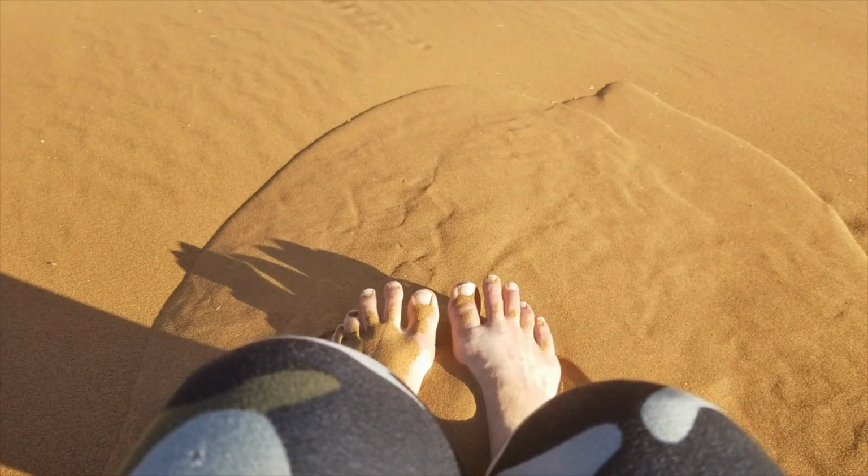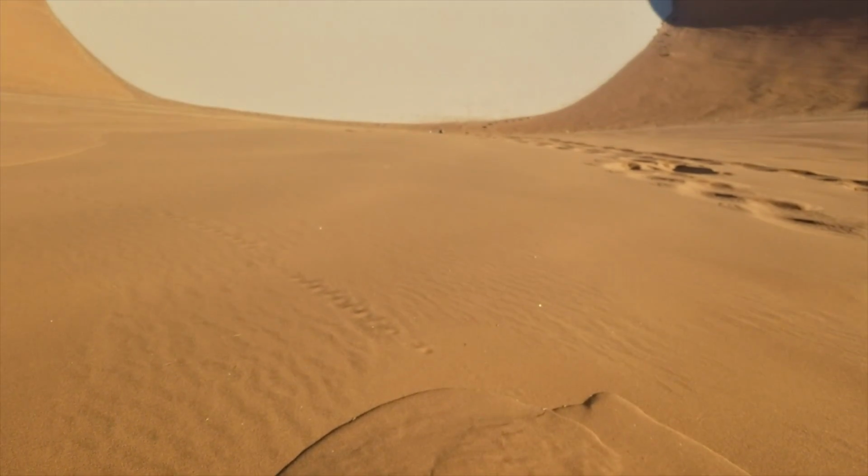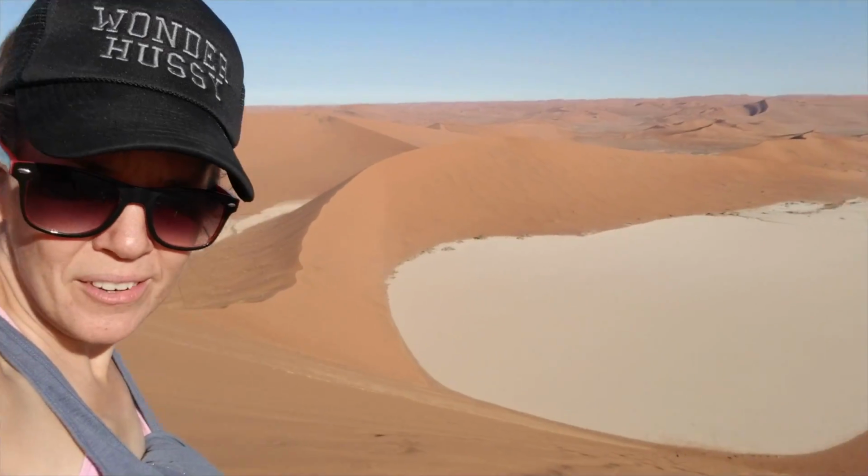Okay, I'm sitting at the very top of Big Daddy, about to slide down to Deadvlei. You guys, if you ever want to slide down a sand dune, here we go. You're coming along for the ride. Not sure you can hear that sort of squeaking, booming sound. Well, that's the infamous singing, booming sand dune. You heard it here first.